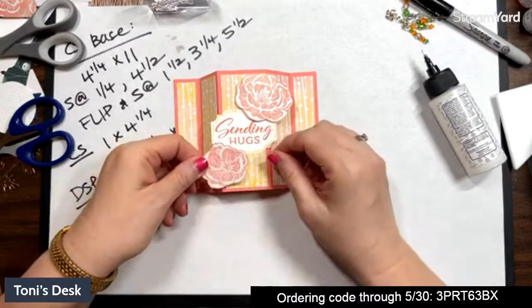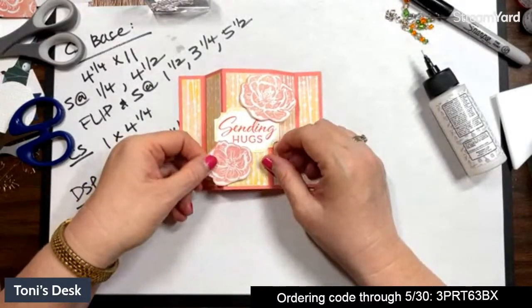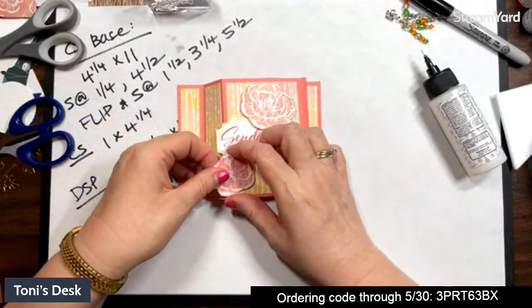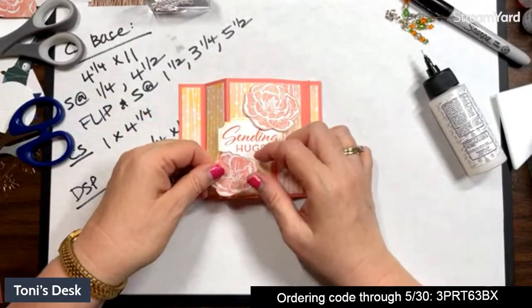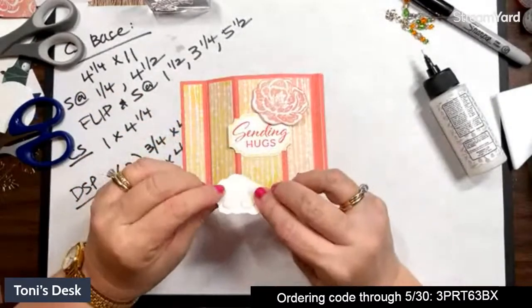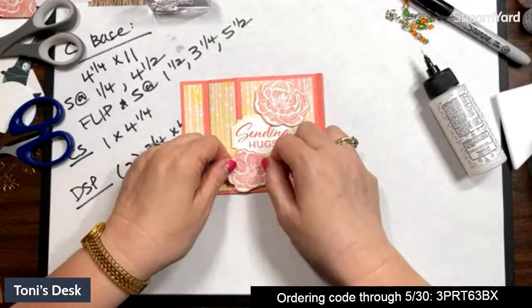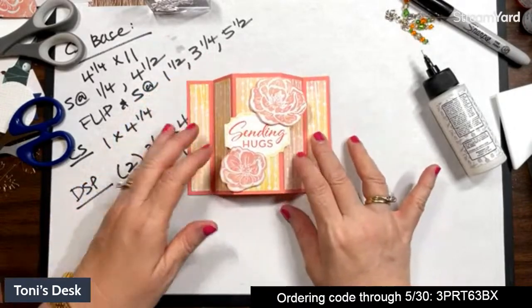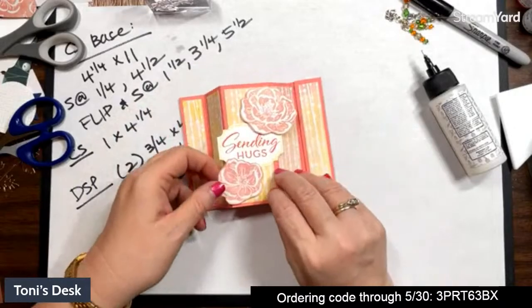Now, I would probably also go back. Let me make sure that's not sticking out. Nope, it is sticking out a little bit because I don't want my dimensional poking out. If my dimensional was poking out when I went to lay it flat, it wouldn't want to sit right. It would want to stay stuck over there.